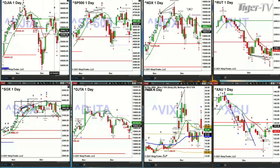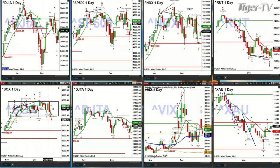The Russell 2000 has already passed its first target. That was the oscillator and change line. If it closes above 2180, then price likely heads back to its prior swing point, and that would be in the range of about 2276. The semiconductor index is still consolidating inside its consolidation pattern, likely running up to the 3887, above that, the top of the consolidation. Spot volatility index is likely targeting 2049.